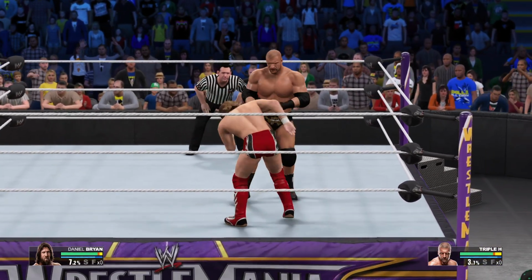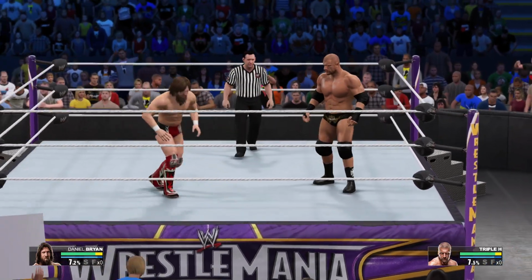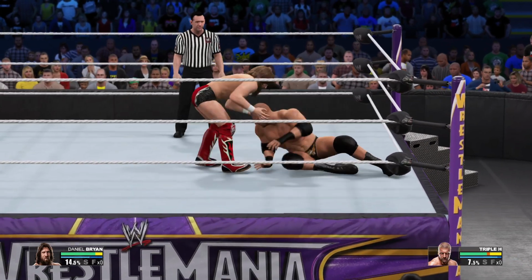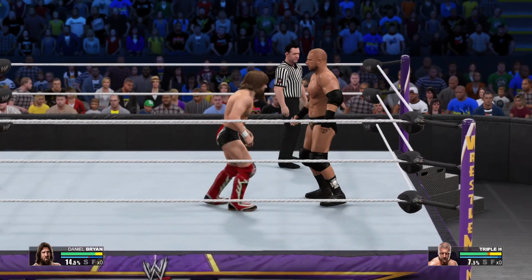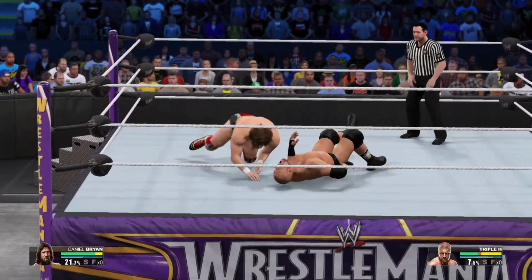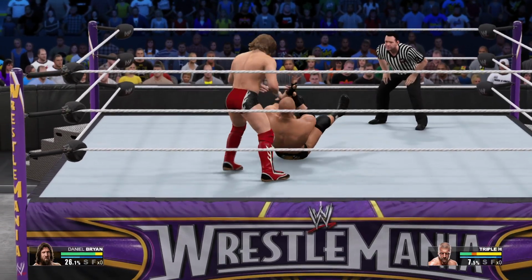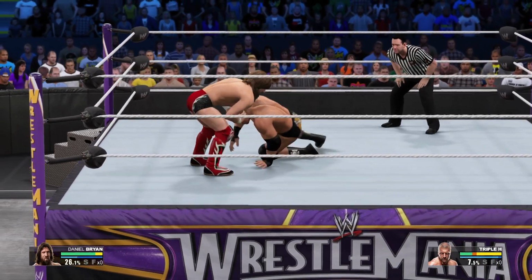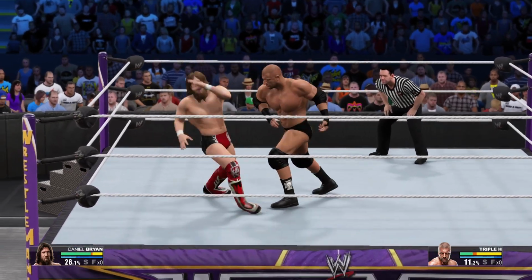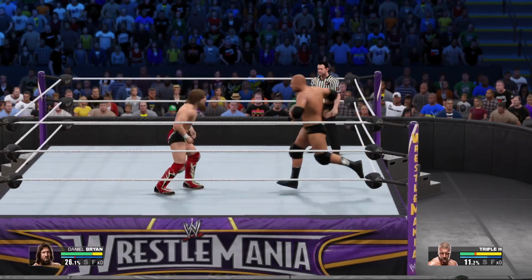A textbook reversal. Can he follow up? Down goes Daniel Bryan. Oh man, come on, Bryan, get up! And he gets leveled. Well, we all know Daniel Bryan can drop an opponent with any number of devastating signature moves, but his single leg high knee is a true deadly weapon.